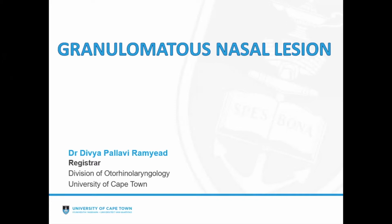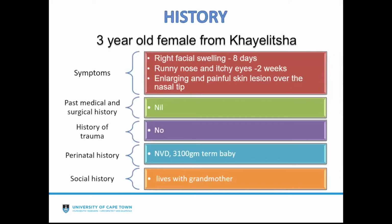Good morning, everyone. Today, it's with great pleasure and excitement that I will present an interesting pediatric case, that of a granulomatous nasal lesion. The history goes: a 3-year-old female from Kalicha presented to our hospital with an 8-day history of right facial swelling, 2-week history of runny nose and itchy eyes, following an enlarging and painful skin lesion over her nasal tip. She had no past medical or surgical history, no history of trauma, an uneventful perinatal history, and she lives with her grandmother.